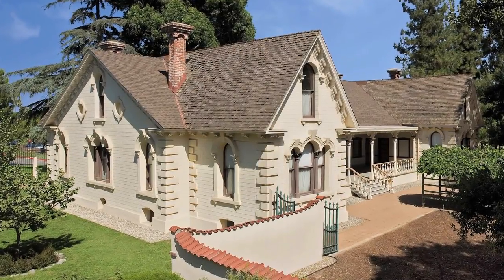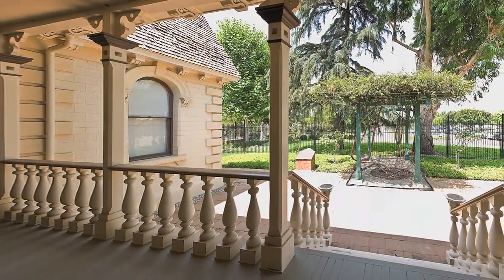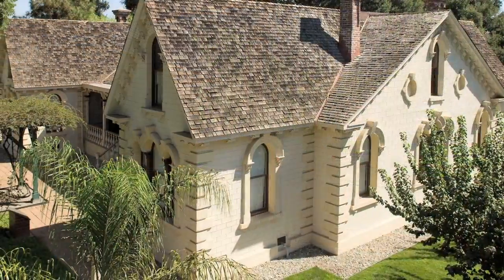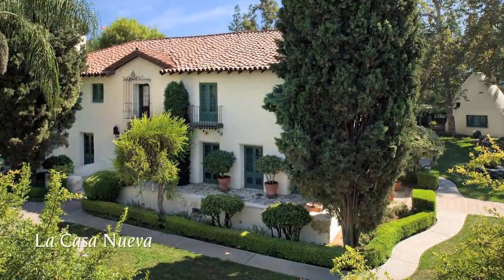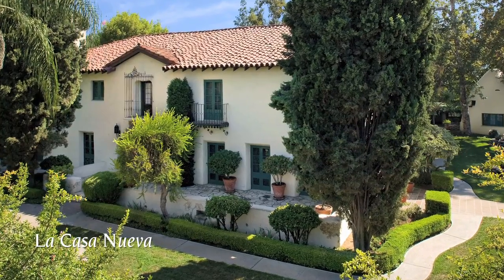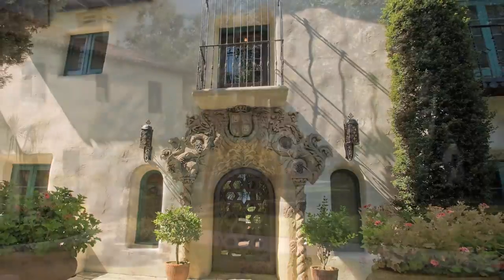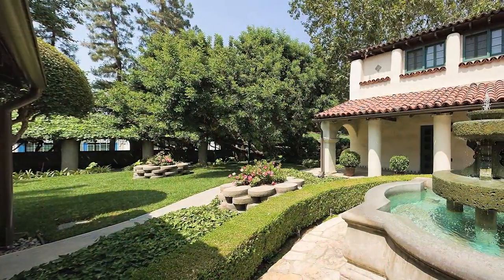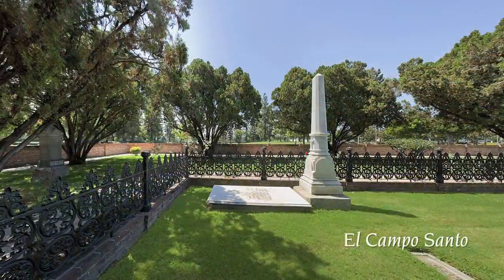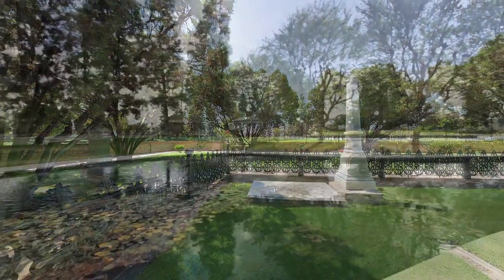The 6-acre site features the Workman House, an 1870s country home, constructed around an 1840s adobe built by William and Nicolasa Workman. La Casa Nueva, a 1920 Spanish colonial revival mansion noted for its architectural crafts, built by the Workmans' grandson Walter Temple and his family. And El Campo Santo, one of the region's oldest private cemeteries.